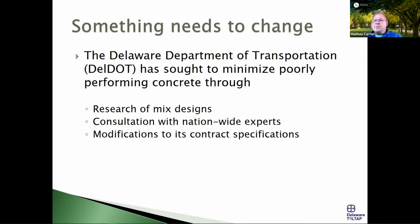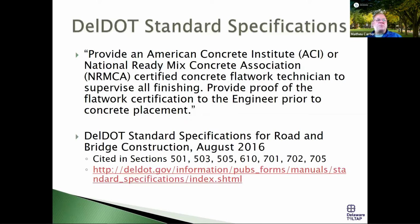So here in Delaware, the Delaware Department of Transportation in particular, and some of the local agencies, increasingly were frustrated with results. They looked into research, mix design research, did a lot of different things, and amongst other things, modified their contract specifications. They put this specifically into several sections of their standard specifications, where they said that a certified concrete flat work technician would have to supervise all finishing, and that proof of that certification would have to be evident to the inspector on the job. And that was done going back about 4 years ago.